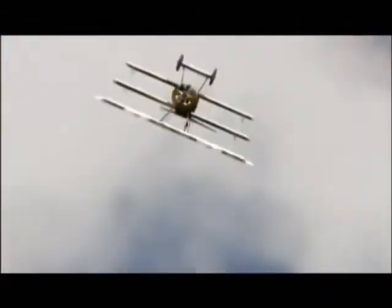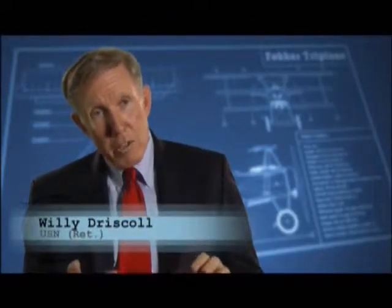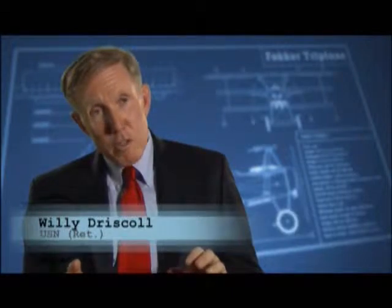His stick and throttle ability, his ability to fly it in a disciplined way in a fight, his ability to stay not calm, but to keep his wits about him in these very stressful situations. If he were flying with us today, he'd probably be one of the best.